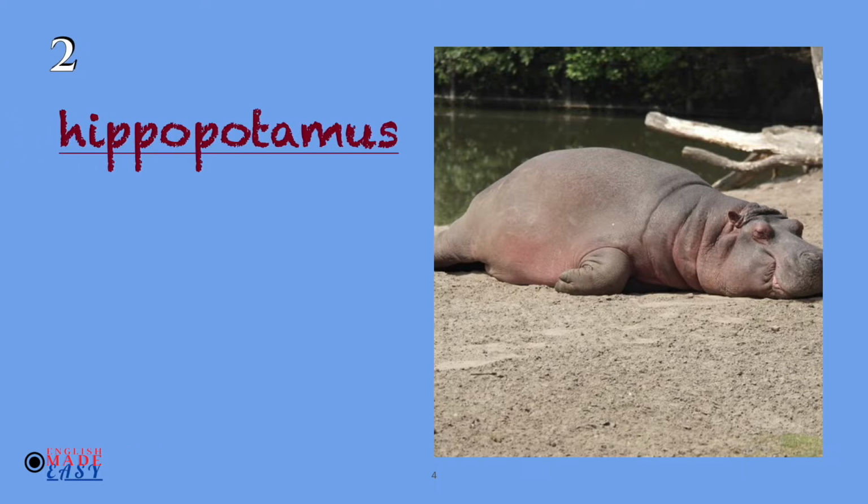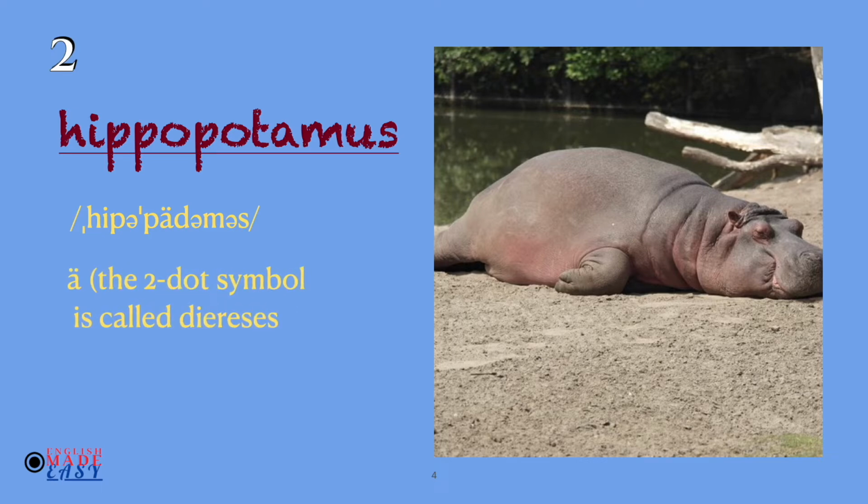Our second word is this big mammal in the picture. If you look at the phonetic spelling below, you will see that this word is divided by not one but two stress marks. The first one is the medium stress, as indicated by the lower set mark right before the word itself. The second one is preceded by the high set stress mark that indicates a strong and primary stress. The second stress group is almost emphasized with the use of a diaresis mark on top of the letter A.